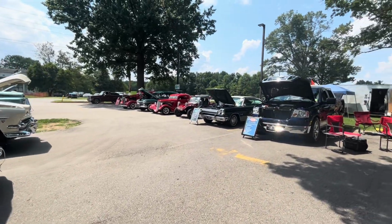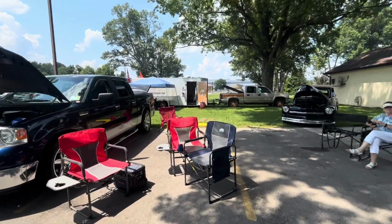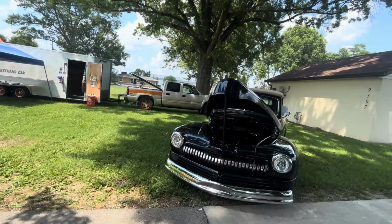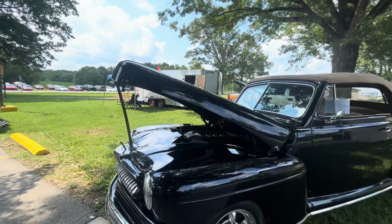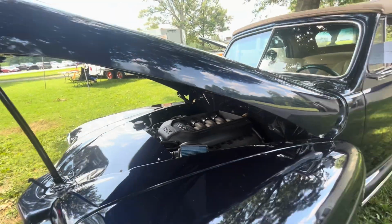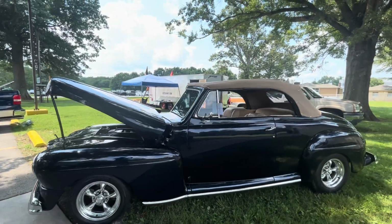That guy that said he had that Mercury Ford convertible, this is it right here. Thank you, sir. Earlier in the video, this is the one he was talking about. Ooh, wee. I see what he's talking about now. He's got that Coyote 5.0 motor in there, guys. He didn't tell me about that. That's nice.